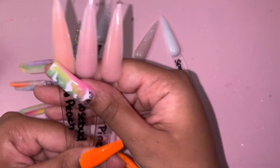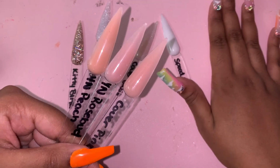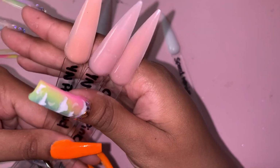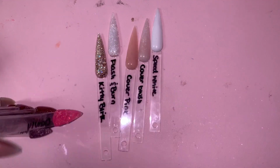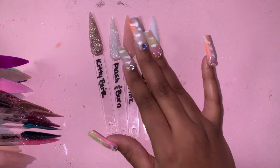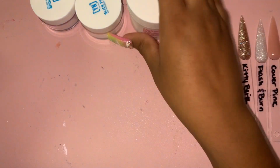It might look a little bit different on camera than what it actually looks like. It's kind of hard because I have a pink background, so it clashes with the colors, but these look really, really nice. I'm very excited about this color, but I'm very excited about all of these. I really cannot tell you how much I am adoring these right now. So yeah, guys, this was the most amazing kit I've ever had. I'm gonna spread out all of the products so you guys can see everything that came in the kit once again.